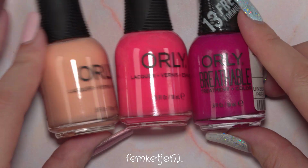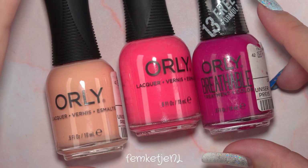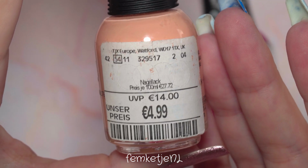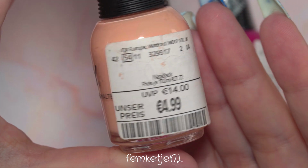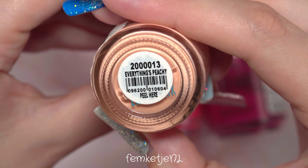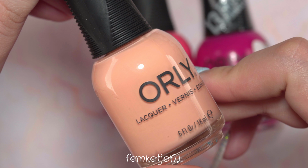But then, as I mentioned a little earlier in this video, at TK Maxx I also got some nail polishes. I didn't get that many, or at least in my opinion I didn't get that many. I think I got, let me think, like 12 polishes or something like that.